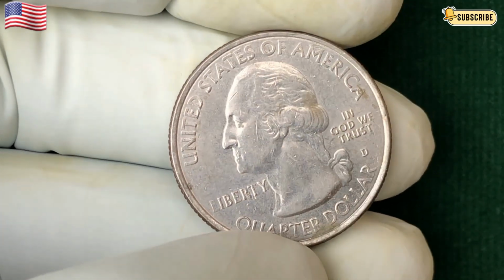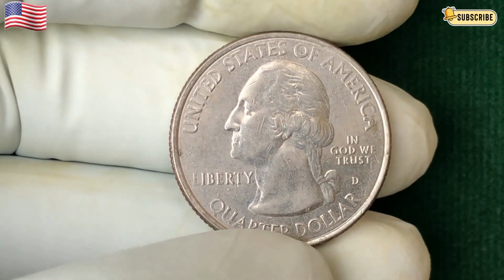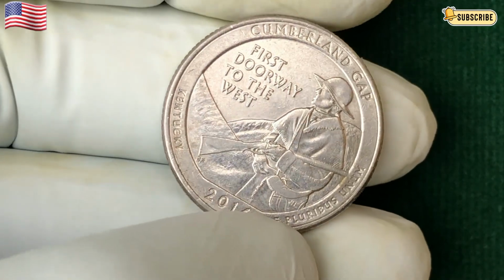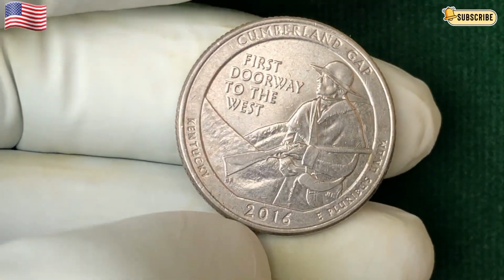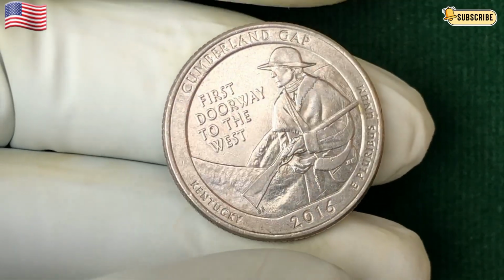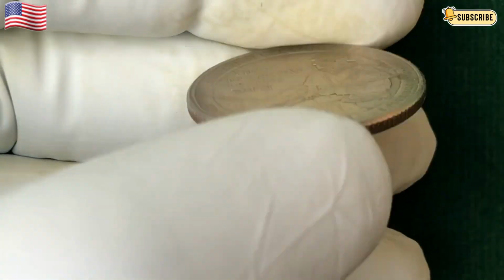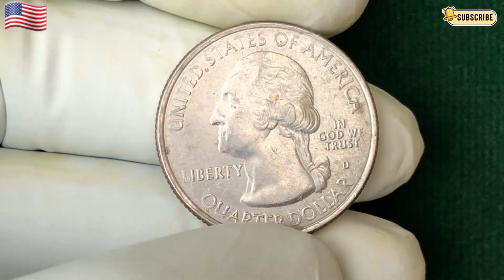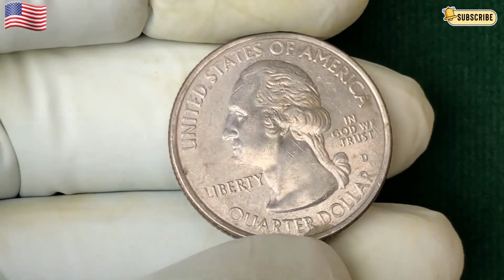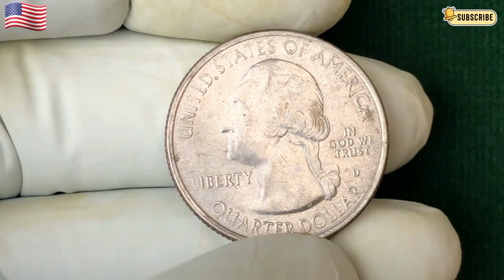The America the Beautiful series was launched in 2010 to honor the national parks and historic sites across the country. Each year, the U.S. Mint releases 5 new designs, each representing a different park or monument. For the 2016 series, the designs feature a diverse range of American landmarks, including the Theodore Roosevelt National Park in North Dakota, the Harpers Ferry National Historical Park in West Virginia, and the Fort Moultrie National Monument in South Carolina.